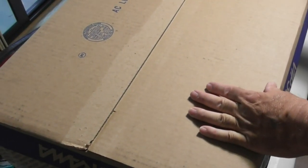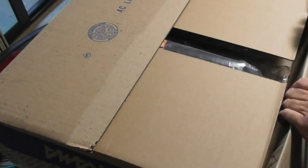A memory wallet. I have no idea what that is. Okay, so I know the video's kind of being shot from a side view. That's okay, not a big deal. Let's open this up and see what the heck's in here.